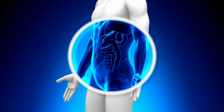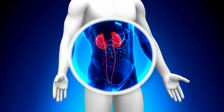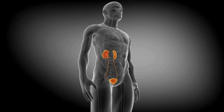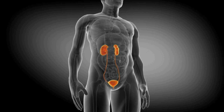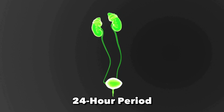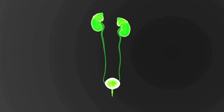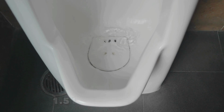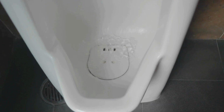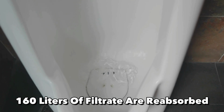The kidneys are constantly working hard to filter the blood, processing between 1 and 2 liters every 2 minutes. The nephron in the kidneys plays a crucial role in this process, filtering and balancing the blood. In a 24-hour period, the kidneys filter about 1,800 liters of blood, producing around 180 liters of filtrate. However, only about 1.5 liters are urinated daily, meaning approximately 160 liters of filtrate are reabsorbed.